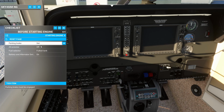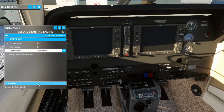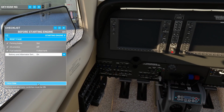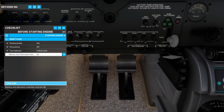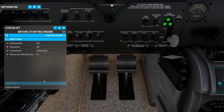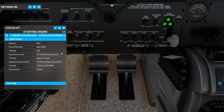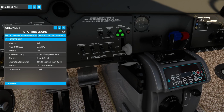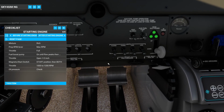Before start, parking brake is set. All avionics off. Fullest tank should be the same. Battery alternator switch on. So actually, let's go ahead and get down to that view. Alternators on. All right, next item, and then go to start engine. Our mixture is rich, max RPM for the prop, throttle is full. Turn on the fuel pump.